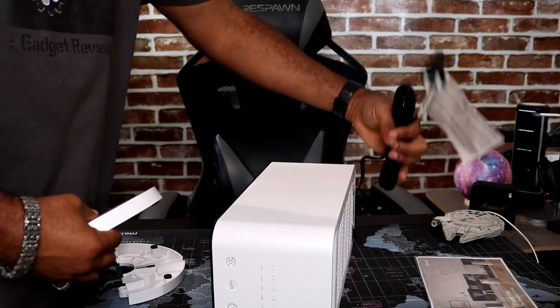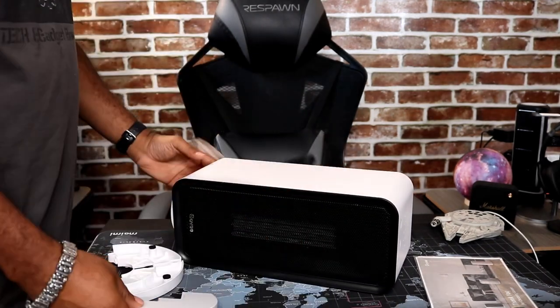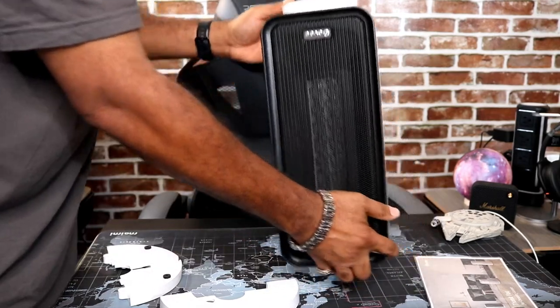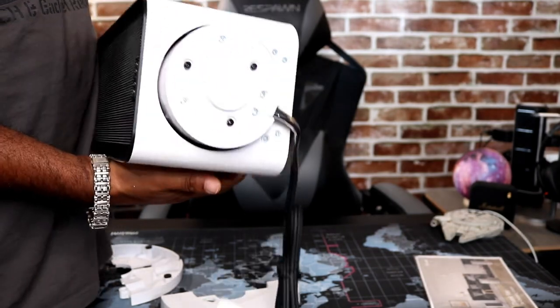It's a nice thick cable too. Let's turn this bad boy around and see what we're working with. We might have to put it upside down, but I want to show you the unit first. See the bottom of it right here? We're going to get ready to put the pedestal on there so it can go ahead and do its thing and spin around.